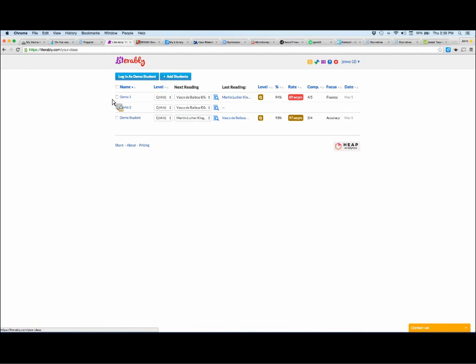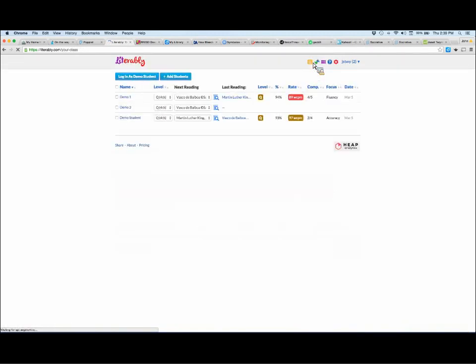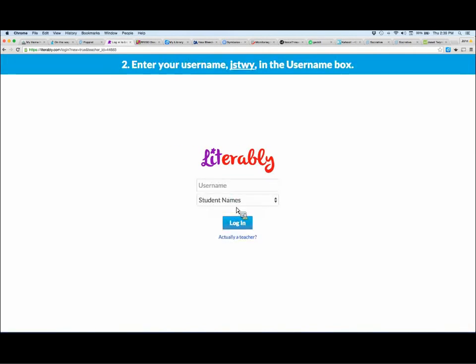If you don't mind going back, John. We're going to log in as demo student. I meant my instructions to you at the very top blue button, log in as demo student. And you're going to click the I'm the student, and he's going to enter JSTWY, which just happens to be my account. What's going to come up after John does this is a passage for me to read. I'm going to do this with you on screen. It's a passage about Martin Luther King. It's one that was selected based on my level. You can hit the start button, John.